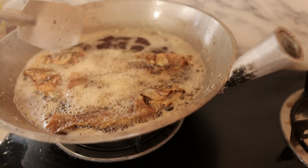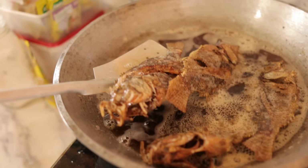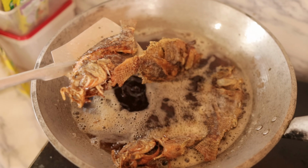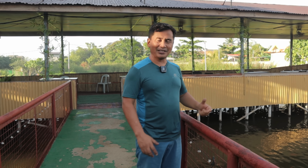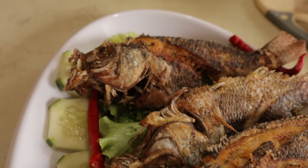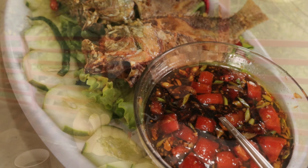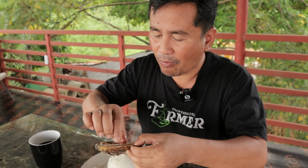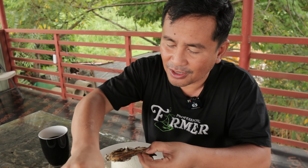And this tilapia, when eaten fresh, meaning not frozen, is tastier than any other fish. The best recipes that we can offer to you are the kari-kari tilapia and the fried tilapia. Fresh, very delicious.